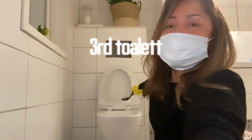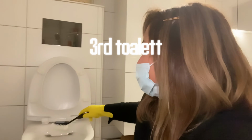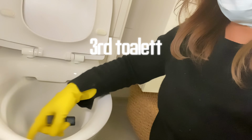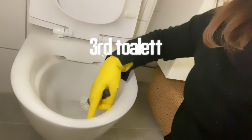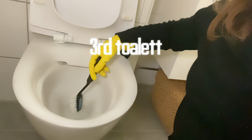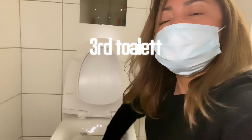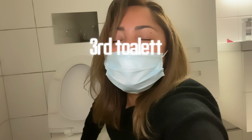So as you see here, it's just straight. You don't have, see, you don't have anything under here, so it's so easy to clean here because you don't have that thing in the old one. And then it's just to brush like that.